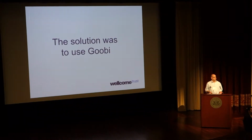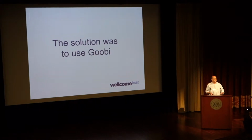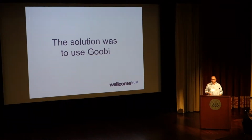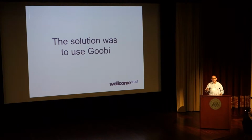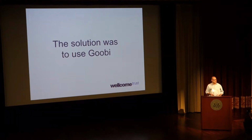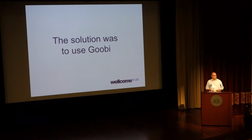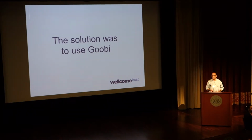We chose Goobi as a piece of middleware that would help us bring in that content, manage the processing of that content, putting it into our repository. And when I say Goobi, I mean that Goobi is an open source product. We chose to use the version of Goobi that is supported by Intranda. We don't have access to in-house development. We needed some help to get Goobi to the state at which we needed it.